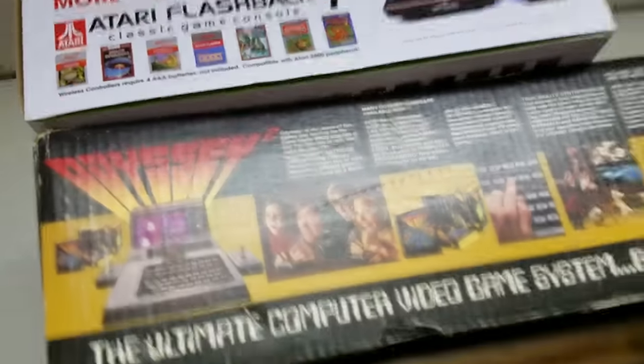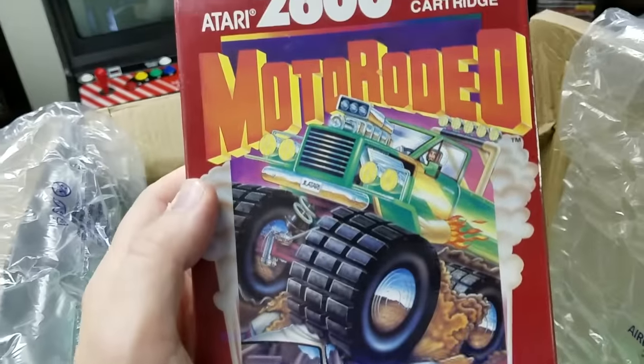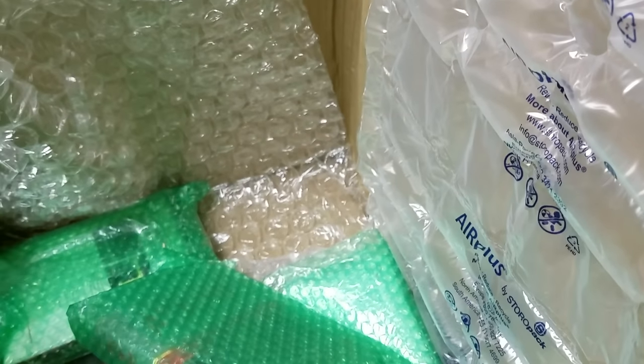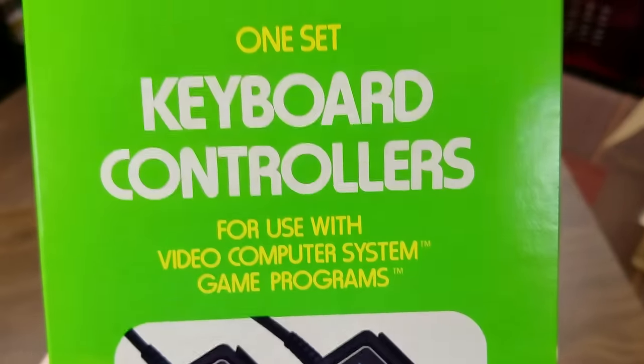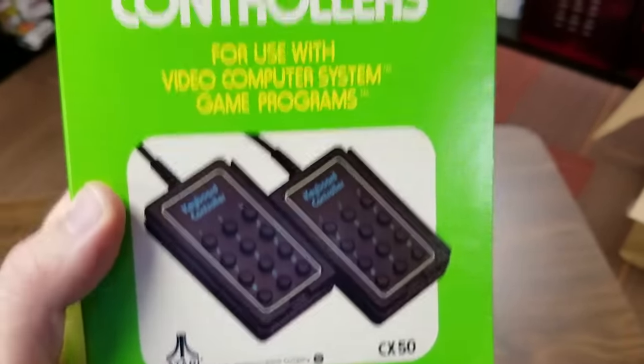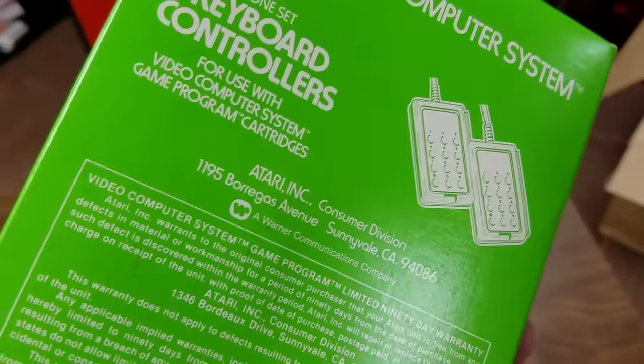I was really looking forward to playing that on the Atari Flashback 7, which I'm actually going to be reviewing today. But now I have it on the actual Atari 2600. Oh, wow, there's more. Thank you, Eric. Wow. But wait, there's more. I now have an extra set of keyboard controllers in the box, and I love the type font. Looks great on bright green.